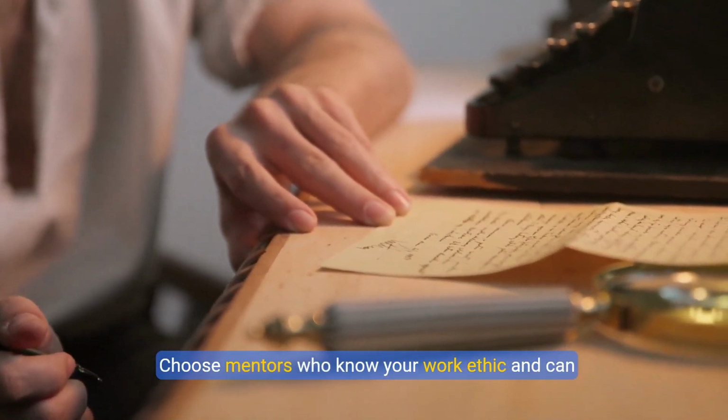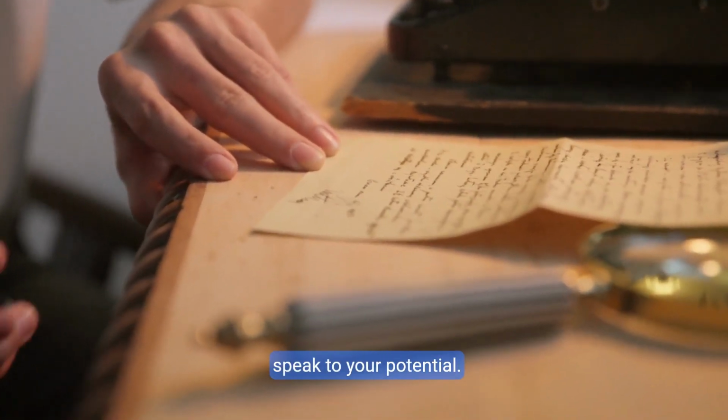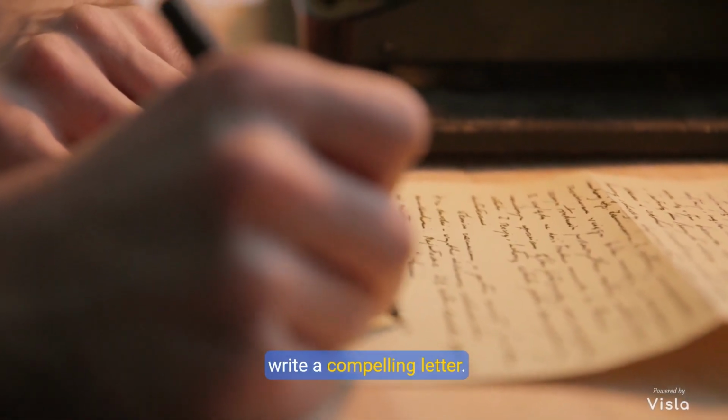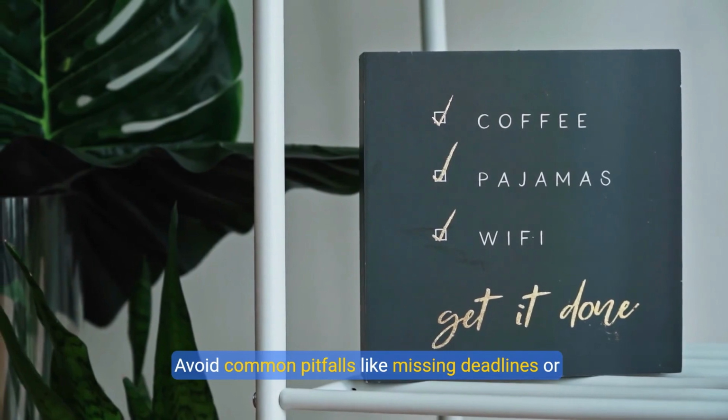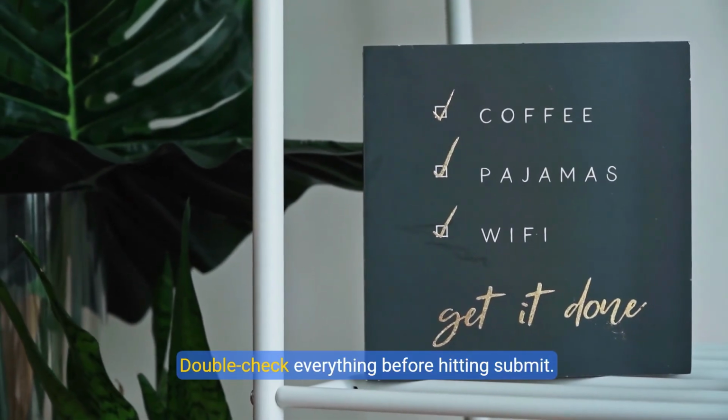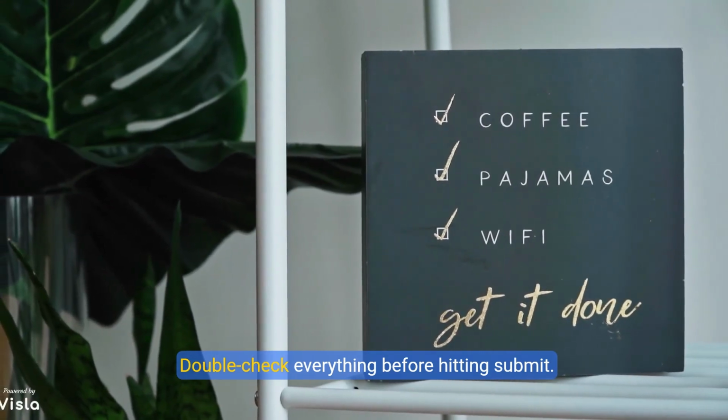Choose mentors who know your work ethic and can speak to your potential. Provide them with ample time and information to write a compelling letter. Avoid common pitfalls like missing deadlines or submitting incomplete applications. Double-check everything before hitting submit.